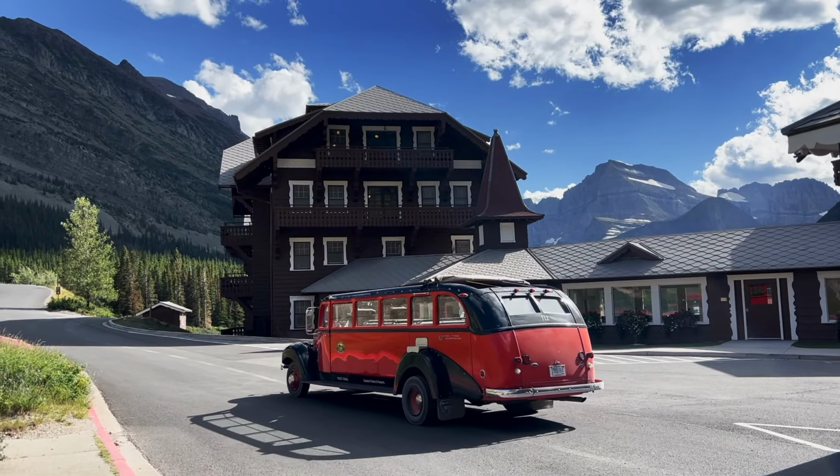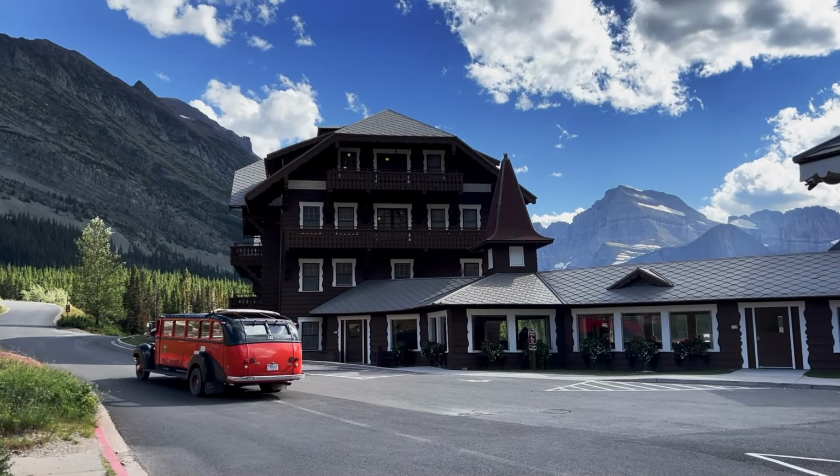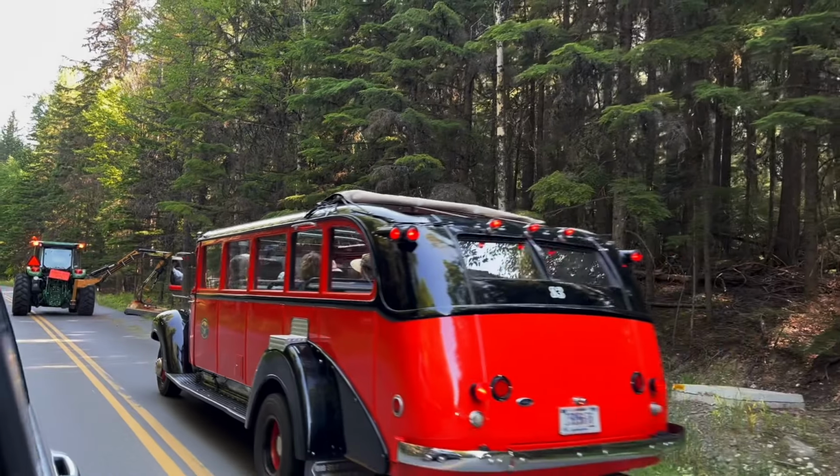These are so cool, and Cheryl and I really wanted to go on one of these tours, but it just didn't quite work out with our schedule. They do offer 4 types of tours, ranging from half day to full day tours that go up the Going-to-the-Sun Road and over to the other side of the park, the east side. So definitely consider doing one of these tours if you come. It would be a beautiful way to do the Going-to-the-Sun Road, and a less terrifying way to do it because you're not the one driving along the ledge. But unfortunately, we're not doing it today.